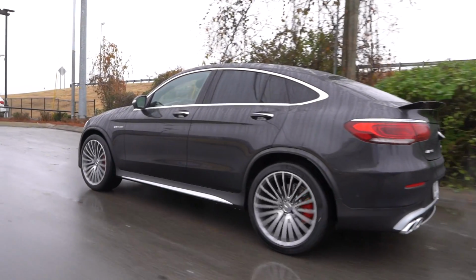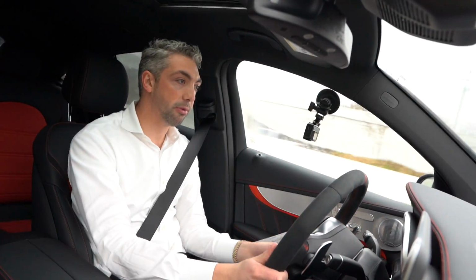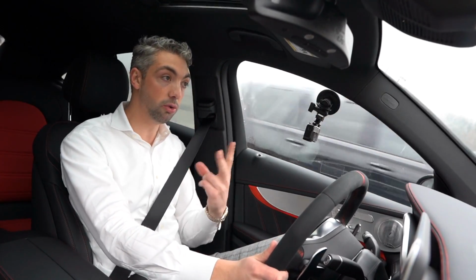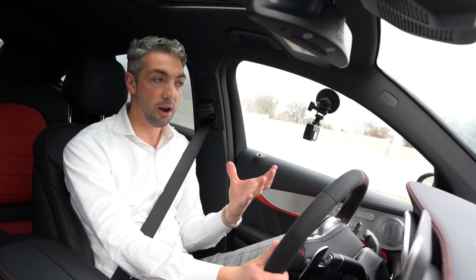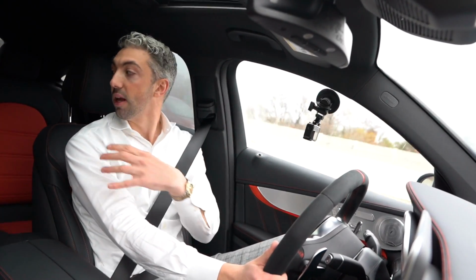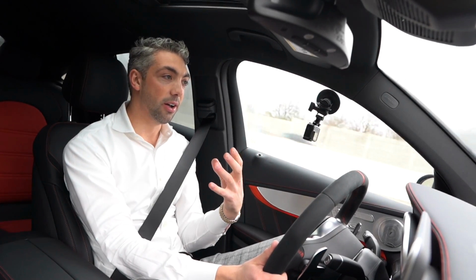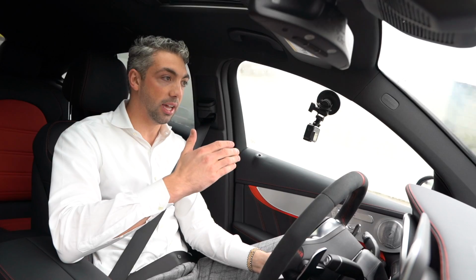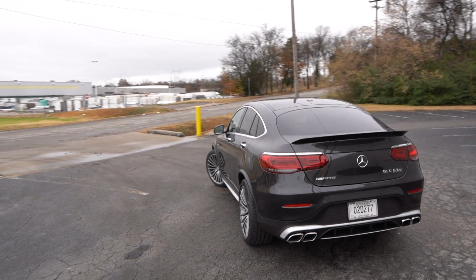It's very practical too. It's not like a typical coupe. If you were to get a C63 S Coupe, you would only have the true 2 doors of a coupe. This car is a coupe, but you get 4 doors, you get the rear hatch, you get 5 seats. So it's a coupe, but really the only difference between this and the regular SUV is just that tapered roofline and that rear spoiler.